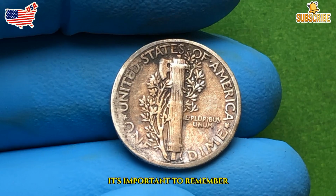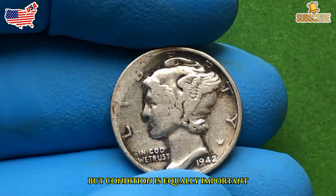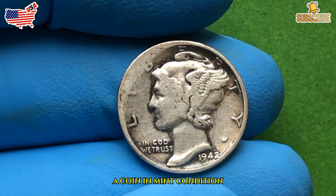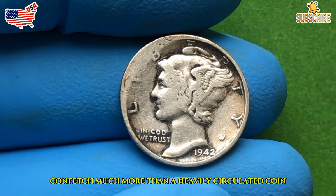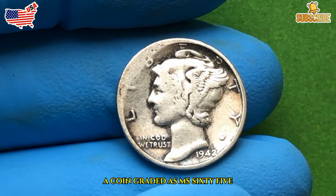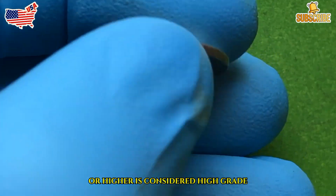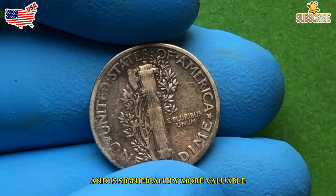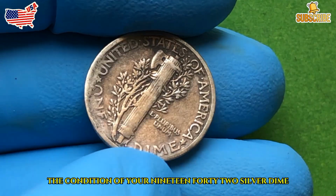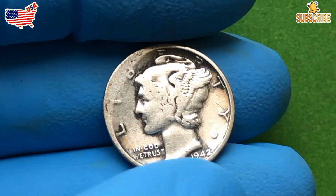It's important to remember that the rarity of the mint mark plays a significant role in determining value, but condition is equally important. A coin in mint condition or one that has been well preserved can fetch much more than a heavily circulated coin. A coin graded as MS 65, mint state 65, or higher is considered high grade and is significantly more valuable than coins with lower grades. The condition of your 1942 silver dime is one of the most important factors in determining its value.